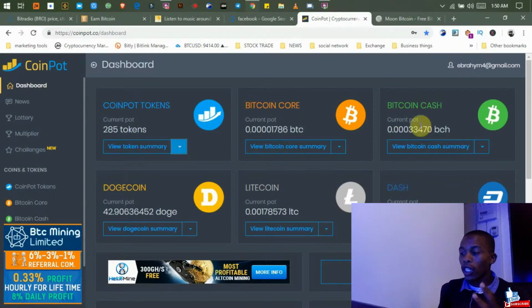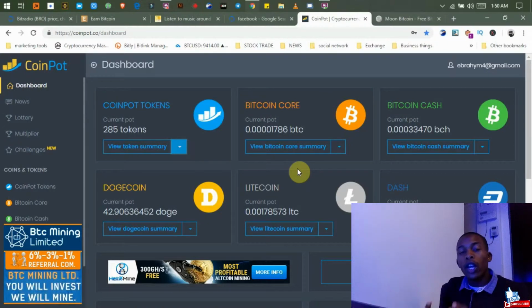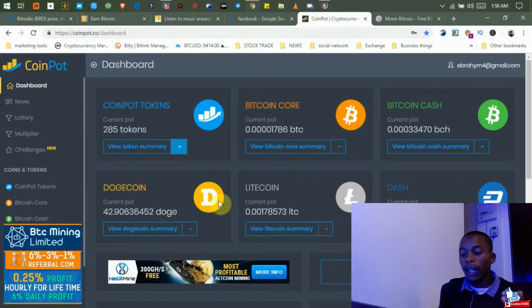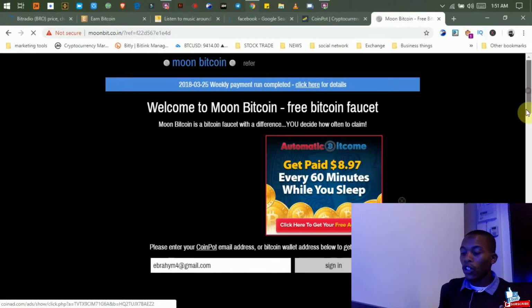So the way you claim with this platform is you first need to create your CoinPot wallet. Your CoinPot wallet will compile all the tokens that you're claiming. Everything will come in here, and from here you can start making your withdrawals. The way you claim is you go to Mint Bitcoin. Mint Bitcoin is where you claim your coins.